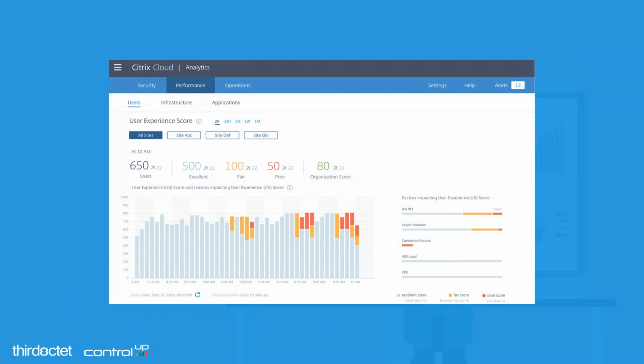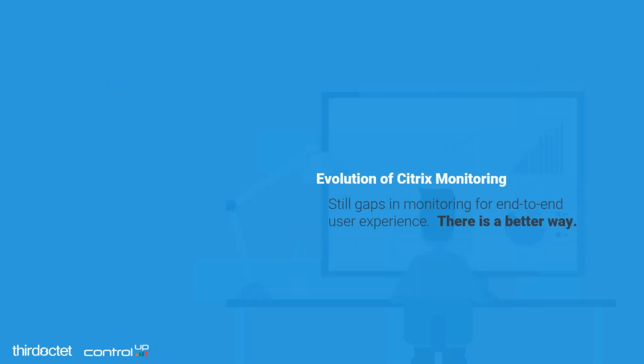And fortunately, if you are in Citrix Cloud, the recently unleashed analytics service highlighting user experience is a step in the right direction. User experience scores show a quick snap of how sessions are actually behaving from a user experience perspective. Fantastic, right? However, we still need to break out of this dashboard to find out what problems are actually impacting these scores. So there are still many gaps in the monitoring that Citrix provides us.